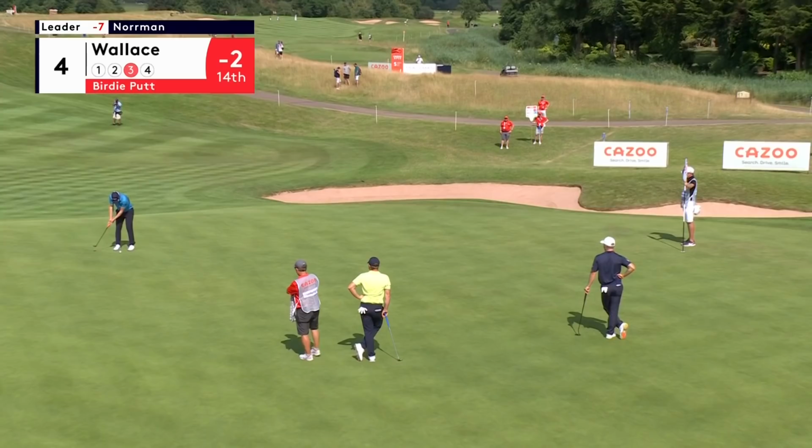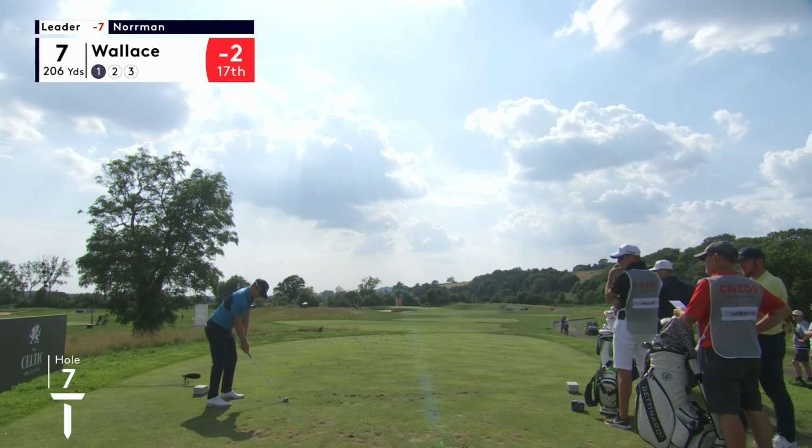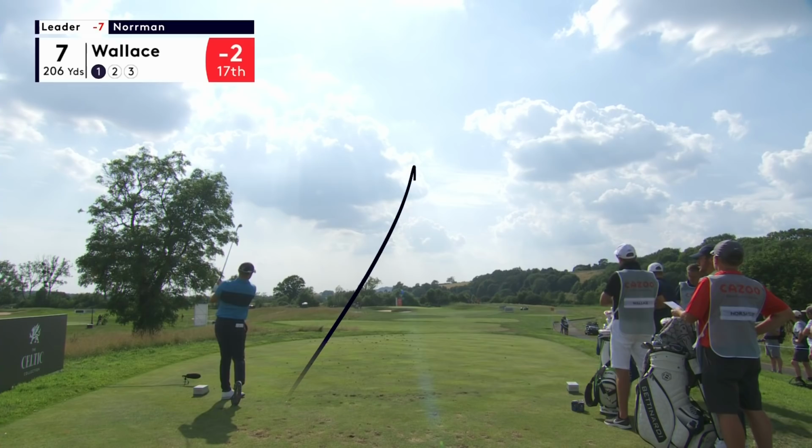Well, he wasn't happy, was he, with the second shot. Putt to the hole side, that was nicely judged. Very nice. Tom Tracer following the flight of that. Excellent. Very good. Take that all day long. Really well.